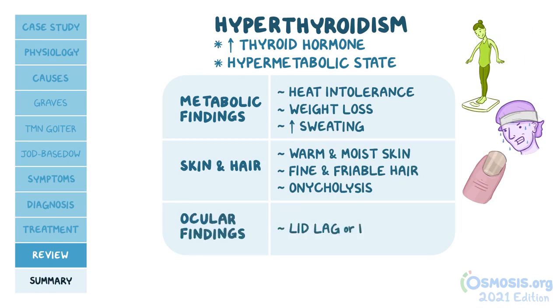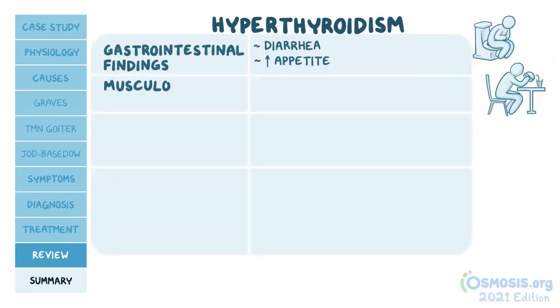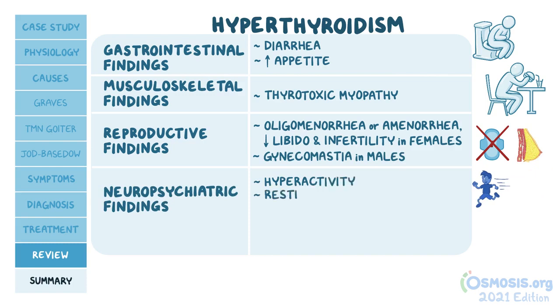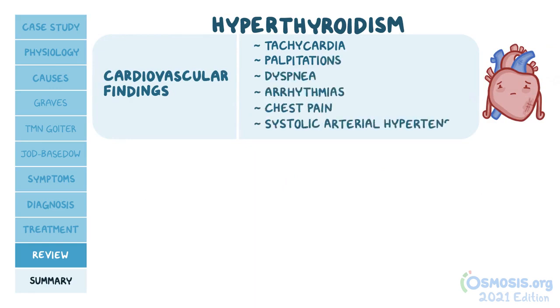Ocular findings include lid lag or retraction. Gastrointestinal findings include diarrhea and increased appetite. Musculoskeletal findings include thyrotoxic myopathy. Reproductive findings include oligomenorrhea or amenorrhea, as well as low libido and infertility in females, and gynecomastia in males. Neuropsychiatric findings include hyperactivity, restlessness, anxiety, insomnia, and brisk reflexes. Cardiovascular findings include tachycardia, palpitations, dyspnea, arrhythmias, chest pain, and systolic arterial hypertension.